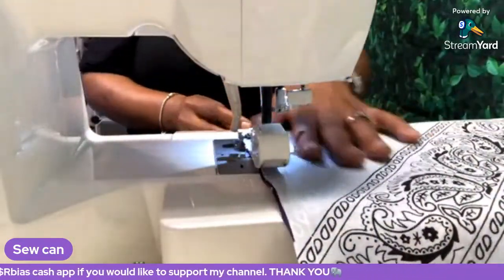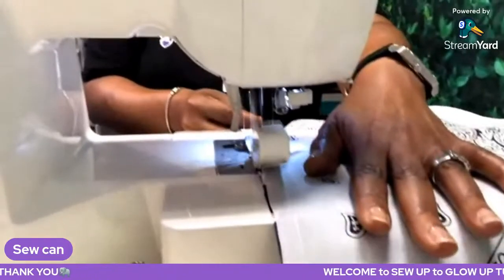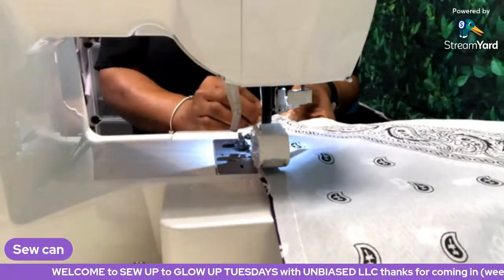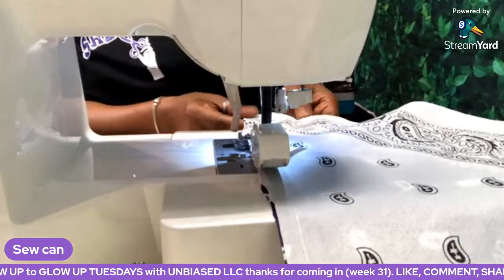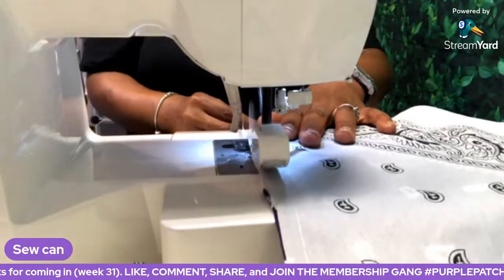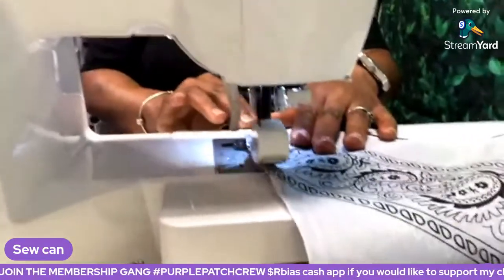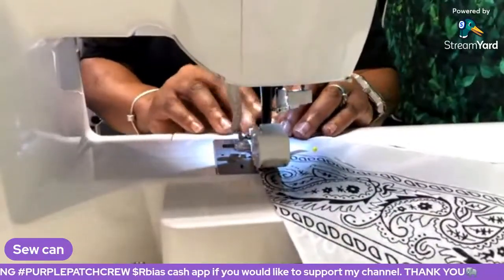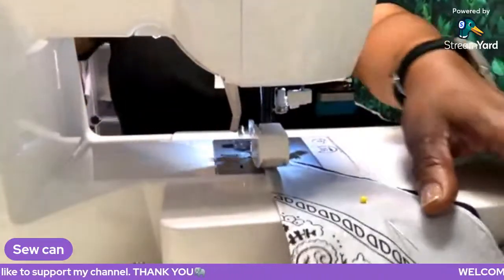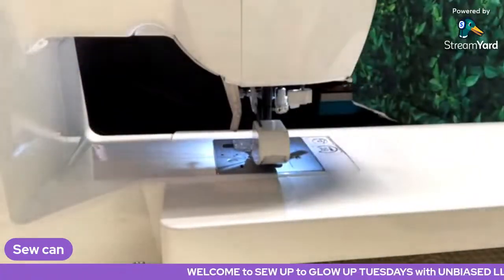Pushing the fabric. I'm just helping it guide through so that it stays even. I hope this angle on the camera is okay for you guys to see. And you want this to be with a tight stitch. So I'm using a 2.0 stitch length, okay? 2.0 stitch length.